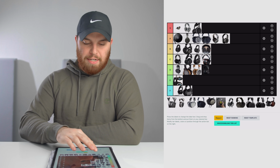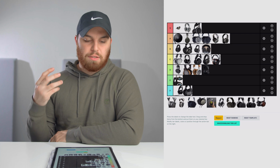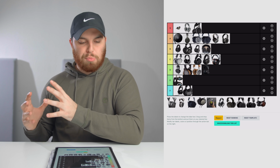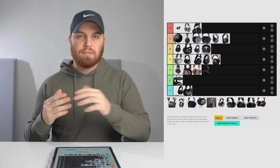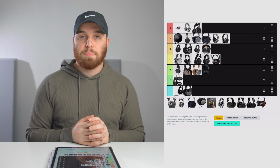Okay, the DT80 Pros I'm going to put in C tier. I think they're very good value. I think they're a great gaming headphone. They're a little bit bright for me, but still pretty technically impressive. The treble resolution is good. The bass response is nice, and the soundstage for the money is one of the best, actually, I think.